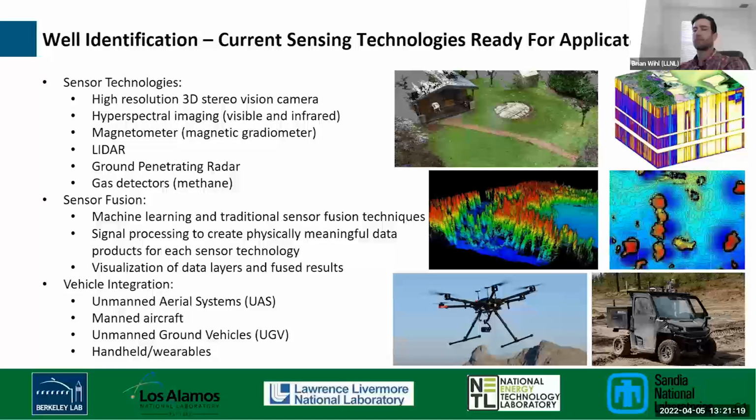Photo of a high-resolution 3D stereo vision display of land with well. Photo of a hyperspectral imaging of visible and infrared display of land with well. Photo of magnetometer display of land with well next to trees. LiDAR display of land with several well locations identified by red spots. Photo of drone with LiDAR attached. Photo of a ground vehicle in dirt with equipment on top.